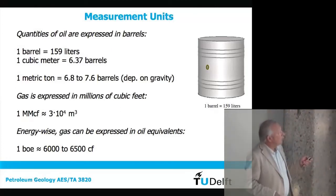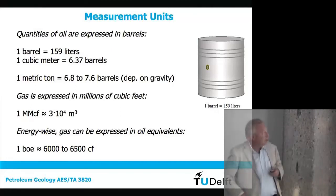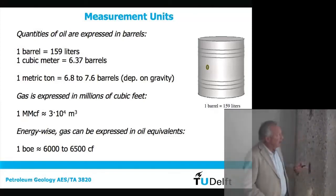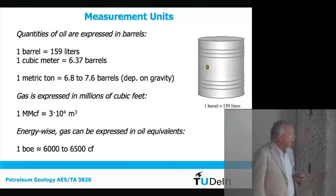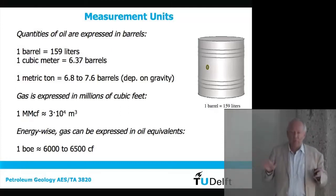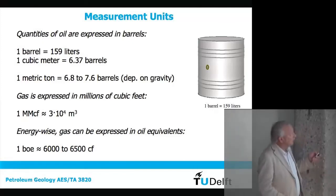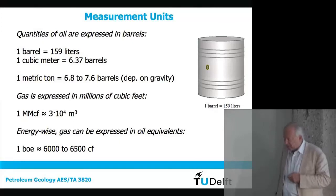All right? But here in Europe, we try to use cubic meters, although not with much success, but the conversion is 6.37 barrels equals 1 cubic meter. And if you're switching to tons, which is also unfortunately used sometimes, then it depends very much on the gravity of oil what the conversion factor is. For typical oils, anywhere between 6.8 and 7.6 barrels would equal 1 metric ton. So you have to be careful when you're seeing reserves, and watch out what the units are that are being used. But I would suggest that in this course we stick with barrels, because that's what most people are familiar with. And now gas is expressed in millions of cubic feet.